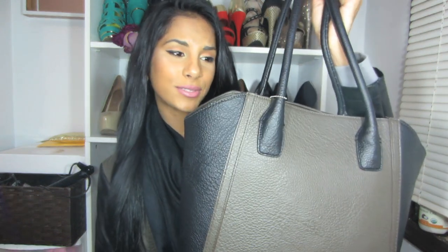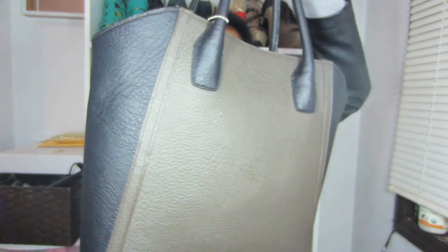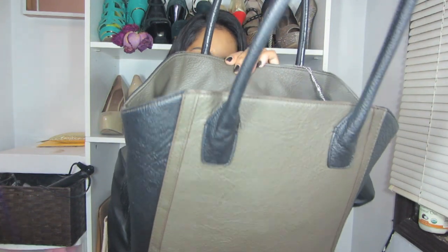So this is my bag, and I'm not going to lie, it's quite big and very heavy. I got it for about $40 to $50 in H&M at the beginning of September, I believe, and it's just an army green with black, very simple but huge, and I love it. It has a zipper, which is perfect, and I really do love this bag.